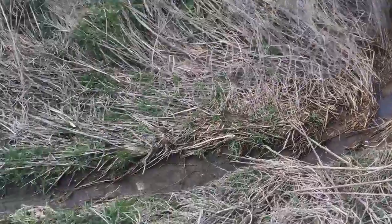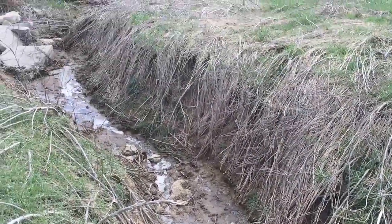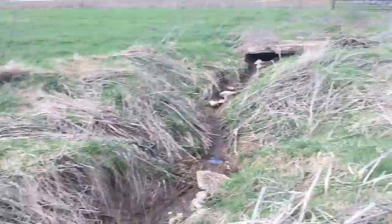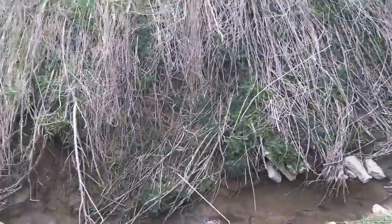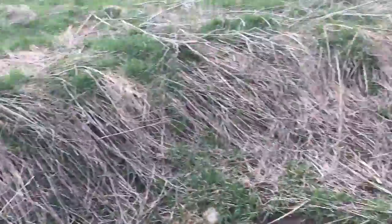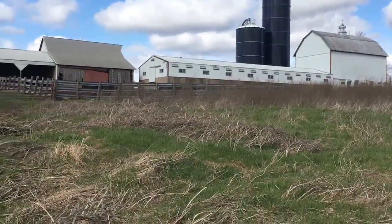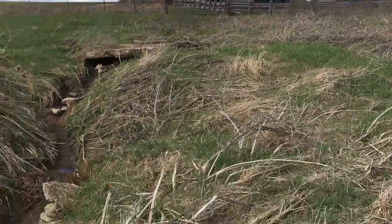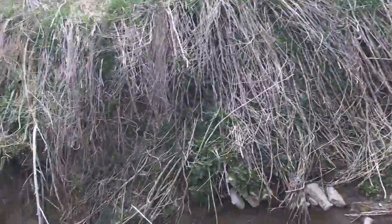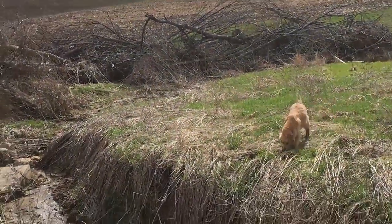Now these ravines you see are byproducts of the old dairy operation. It's from the runoff from the barnyard up there over time. Considering this farm is, well, these buildings have been here for who knows how long. I know that the new part of the dairy barn was built in the 70s, but all this runoff has created these large ravines.